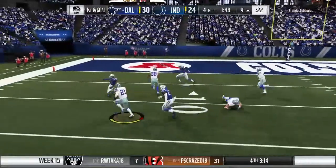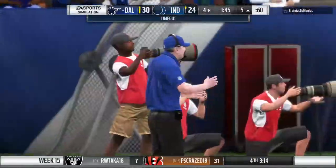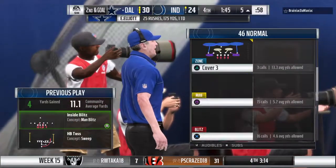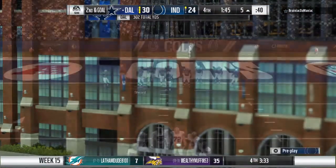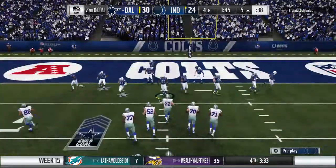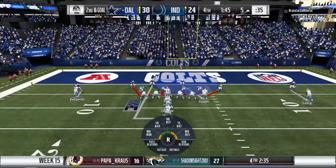They'll pitch it out to Elliott. Oh, and now he bowls him over. So a nice job to break the 1 tackle, but not much daylight after that as he's brought down. And another timeout taken by the Colts as they'll talk things over prior to this upcoming 2nd down play.